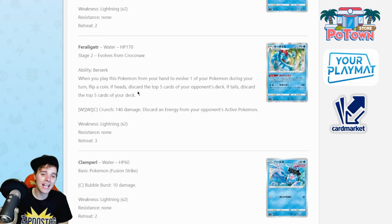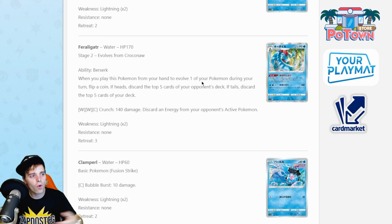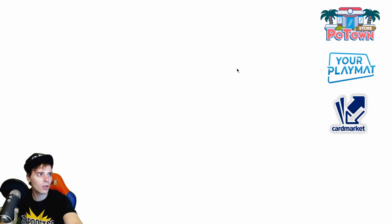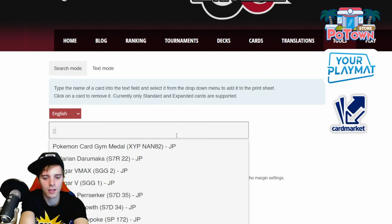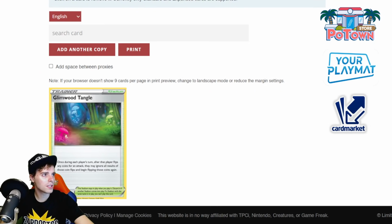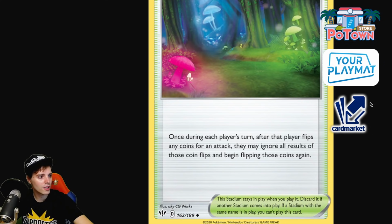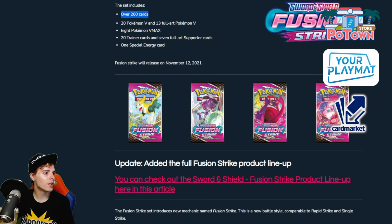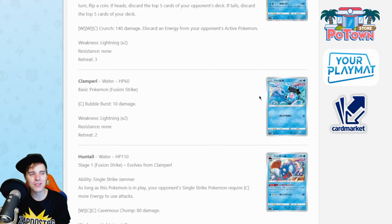Probably, you can stack it with Scoop Up Nets, don't get me wrong, so you can do that: evolve, discard, evolve, discard, evolve. Is Glimwood Tangle actually working out? I'm just going to check real quick if Glimwood Tangle also works with abilities, otherwise it's not going to be too good. I think Glimwood Tangle only works for attacks, but we'll see that very shortly. So Glimwood Tangle, once during each player's turn, after that player flips any coins for an attack. It's only for attacks, so yeah, that's pretty risky if you discard your own deck.